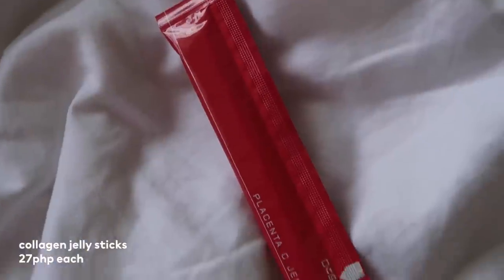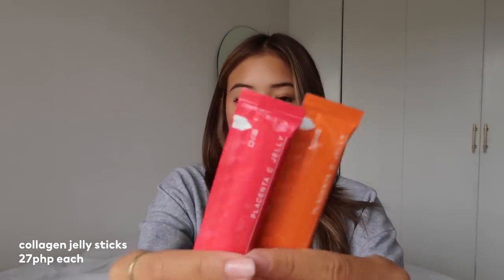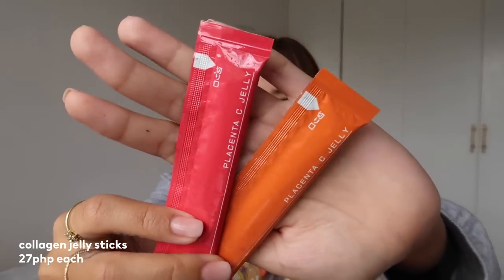Okay, ang dami ko ng chika, let's get to the haul. First, I want to start off with these collagen jelly sticks that you guys recommended to me. Sobrang sarap niya. There's 3 flavors. I already tried the berry, the mango, and then this is the acerola, which I haven't tried yet. So I've been actually really enjoying these two, the mango and the berry. They're so yummy and so delicious. Super easy to consume. I don't know why I didn't hop on these any sooner.